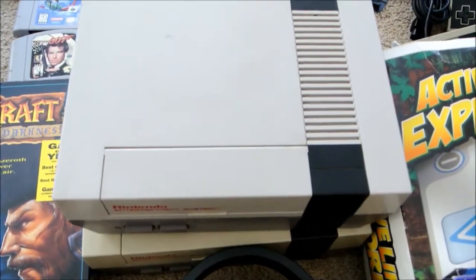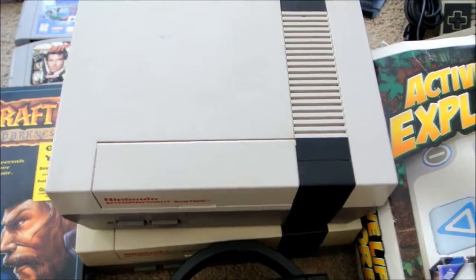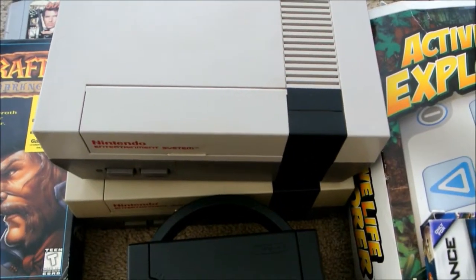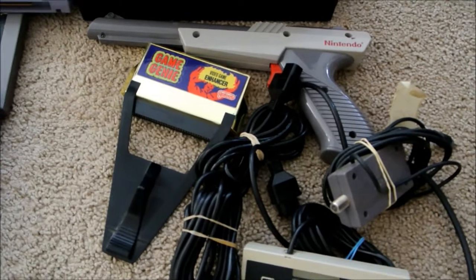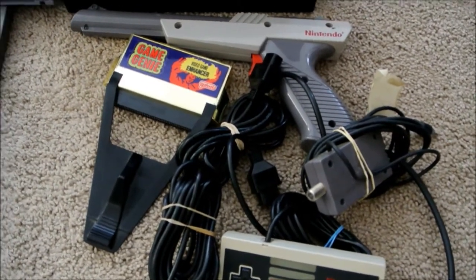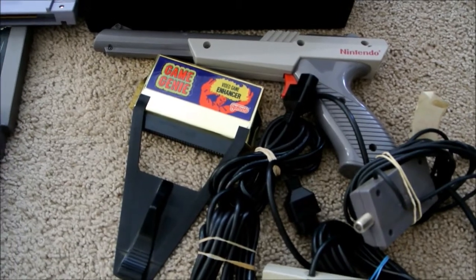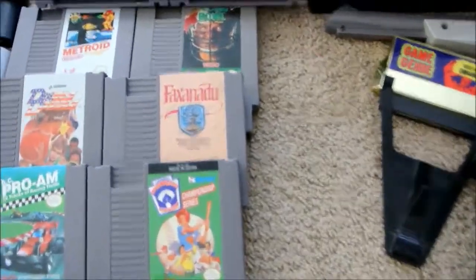And we have some NES titles up here, and 2 NES consoles were $5 each. The accessories, like I mentioned, were $1 each, except for the Wavebird, that was $2. So we got the Zapper Gun, Game Genie, RF adapter, and 2 controllers, $1 each. And we got a bunch of games.